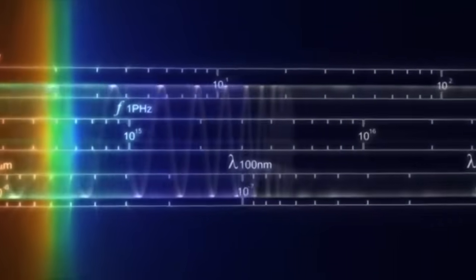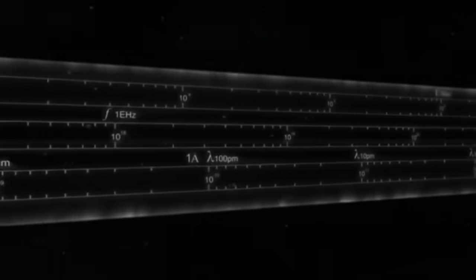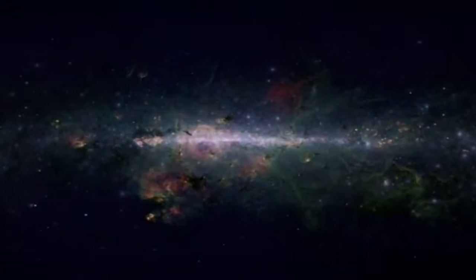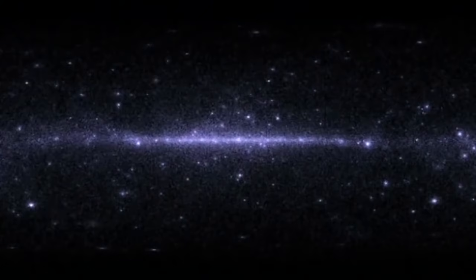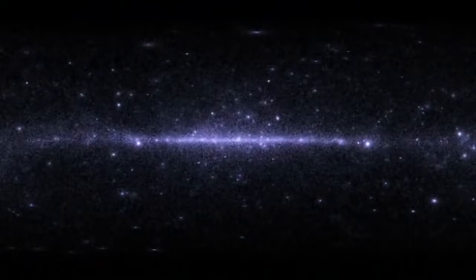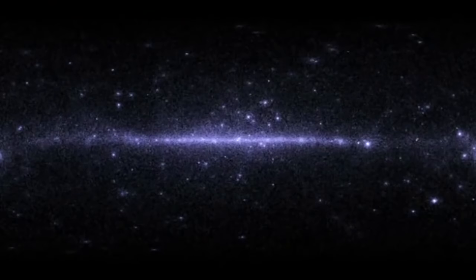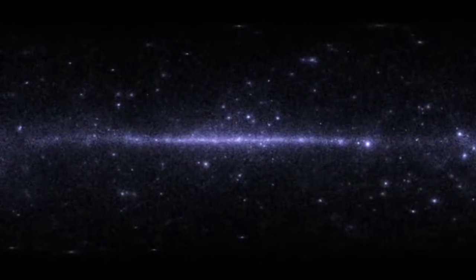Now we take the last step on our journey through ever shorter wavelengths and find rays with even more energy than X-rays, gamma rays. If we could see gamma rays, the night sky would look very different. This is the Milky Way as we see it. And this is the gamma ray sky. A glowing band of gamma rays mirrors the Milky Way. Beyond that, there are other pinpricks of gamma rays. But occasionally, there's a flash brighter than a billion suns, lasting just a few seconds.